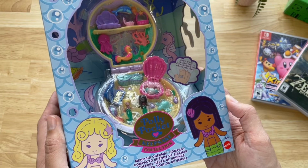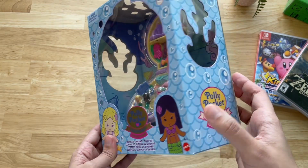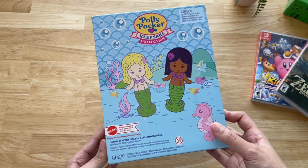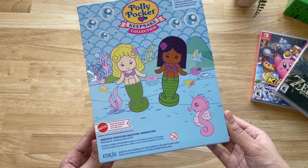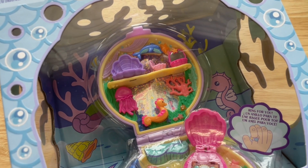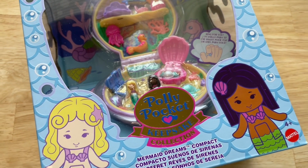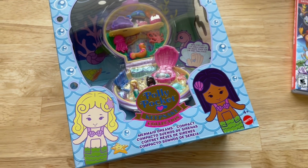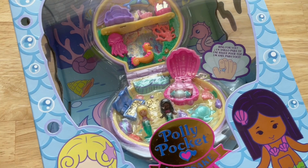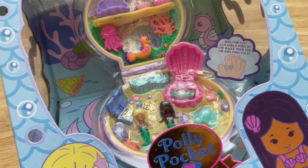This is a nostalgic one. I actually didn't know that Polly Pocket was back, and they came out with a collection inspired by the vintage designs from back in the 90s. This is the shell compact, and it's so adorable. The colors and the details are beautiful, and I don't think I want to open it. I think I'm going to keep it in the box and display it as it is. This brings me back so many memories, and it makes me so happy to have one again.